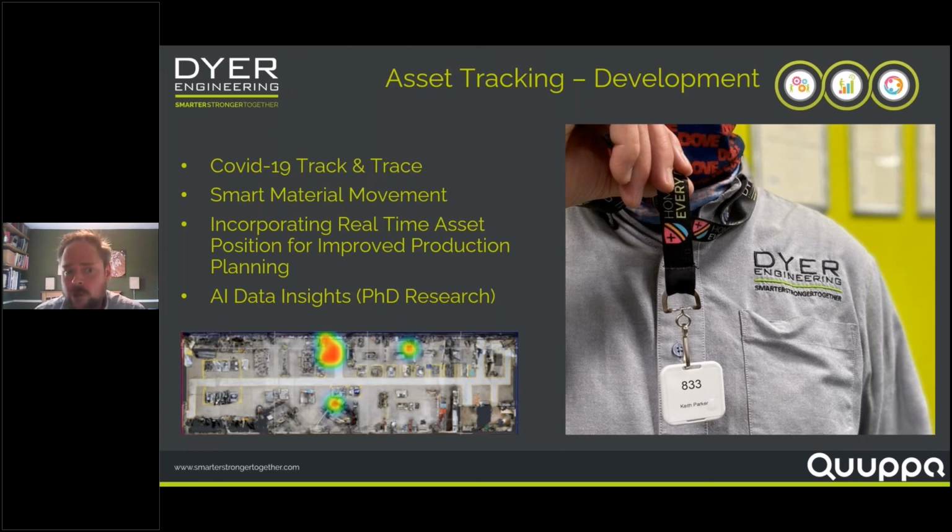The smart material movement I've spoken about, we are looking for the real-time positioning of parts and for the production planning processes. So again, that was that departure board screen showing the priority list of work, and also whether parts are in the wrong or right area. And we're also looking to create some color coding and possibly LED proactive indication of products on the shop floor to identify what needs to be moved.